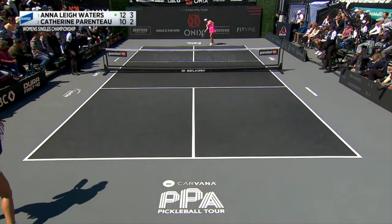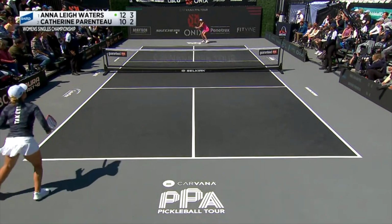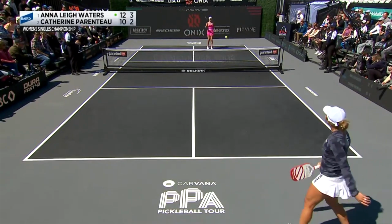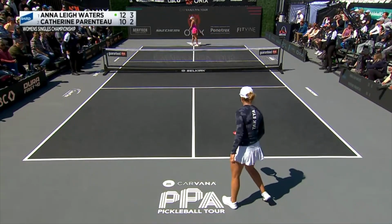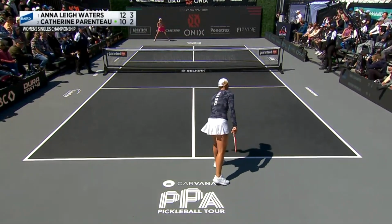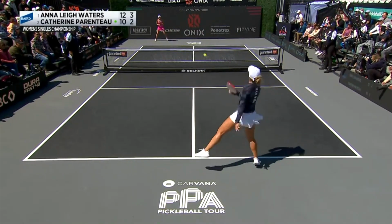Don't forget the mental challenge that singles is. There's no one back there except you. Just deep from Waters. And we're at a 3-2 stalemate here for a few. Haven't been long points.